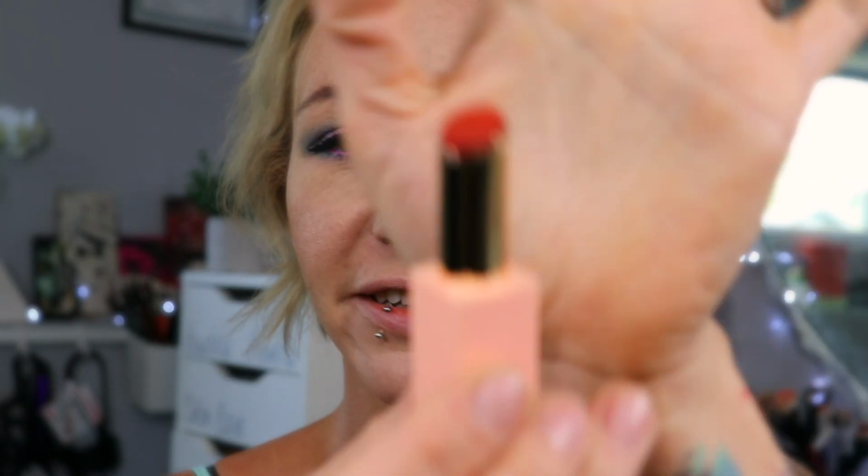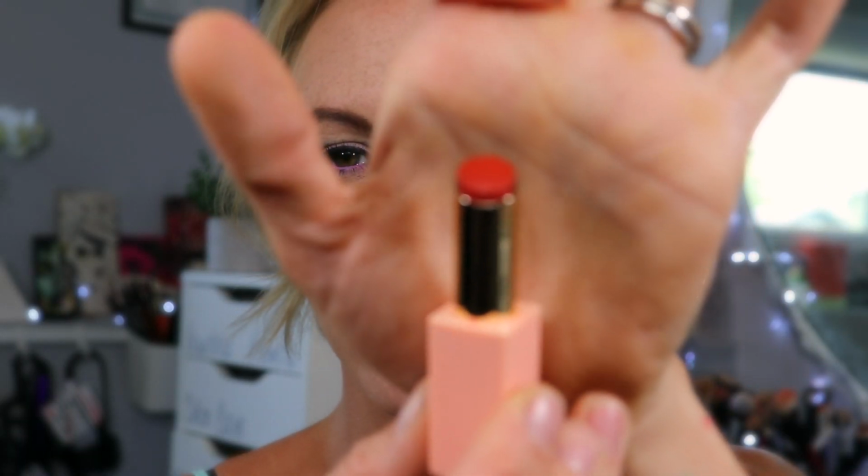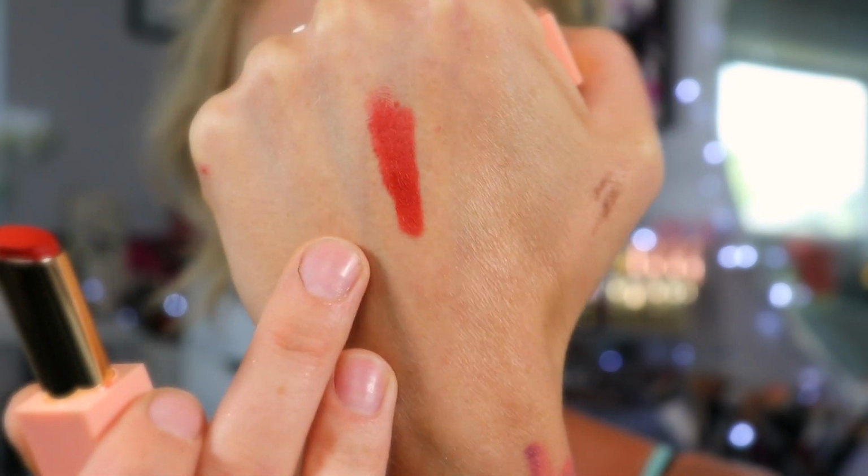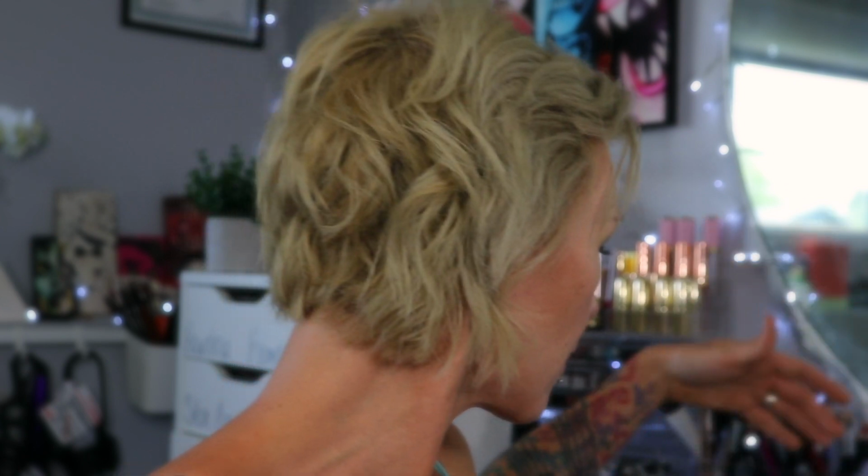Okay, this is the shade. I don't know if I'm going to wear it today. It doesn't really go with my look. I'm going to swatch it though. Ooh, that is really pretty. It is like the orange based bright red. Doesn't go with my eye look, but we're gonna use something else. Oh no, I do have something else here.